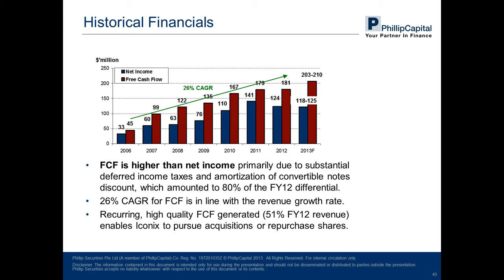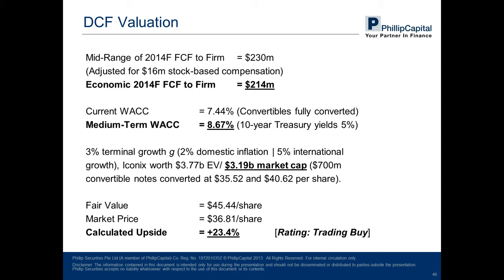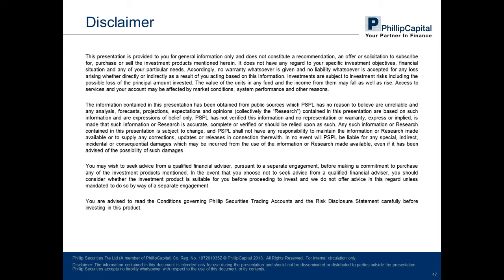So this very high quality recurring free cash flow, which is around half of 2012 revenue, 51%, enables Iconics to pursue acquisitions or repurchase shares, like what it did last year. The valuation hasn't changed. We're still looking at $45.44 fair value, which implies a 23% upside from today. Note that we are only factoring in the 3% terminal growth, which is all organic, but every time it makes an acquisition, these are all accretive and add tremendously to its earnings, and this isn't factored into this valuation model. So at 23% upside, we think that is a trading buy. Okay, next I'll pass this on to my colleague.